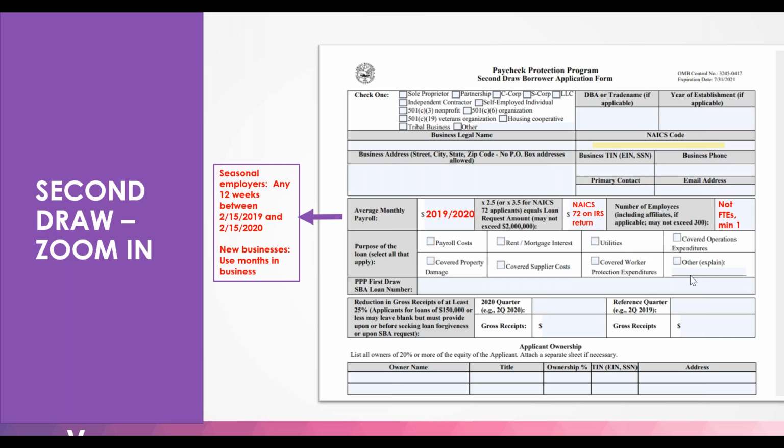The costs that can be used for are all the same, and you're supposed to check all the boxes that apply. So, go ahead and if you plan to use it, there's a possibility that you may use it for all of them. Go ahead and check all of them because that's the purpose of the loan. You have to give your first draw loan number. Remember, they're going to require a certification that all of your funds of your first draw have been used for qualified PPP costs before the disbursement of your second loan.